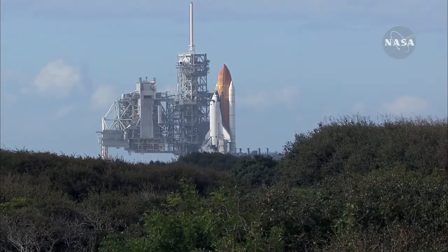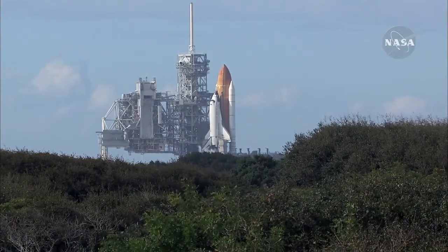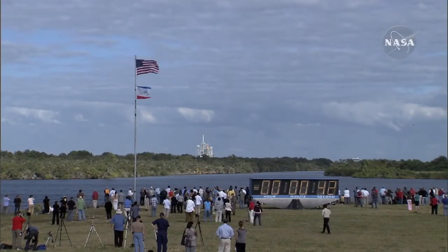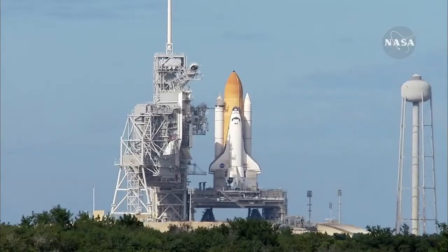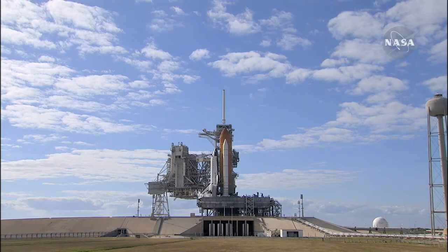Space Shuttle now on internal power. Liquid oxygen and liquid hydrogen fill and drain valves are closed. Solid rocket booster flight data recorders are activated. And the handoff to Atlantis' onboard computers. Atlantis now in control of the countdown.